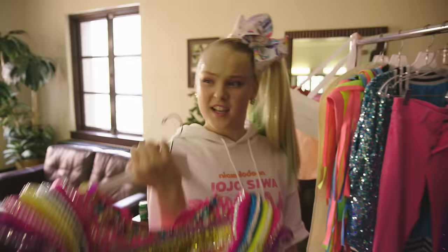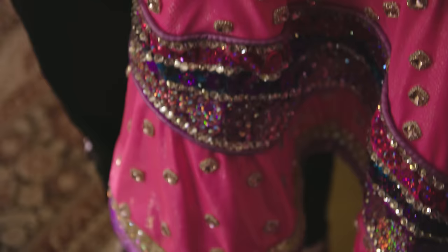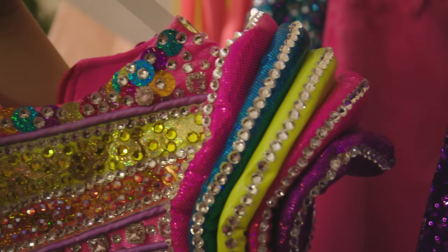I would say about 15 or 20. It's heavy. It's really heavy. I'm getting my arm workout in today. My mom put everything on it. She did incredible on the wardrobe.